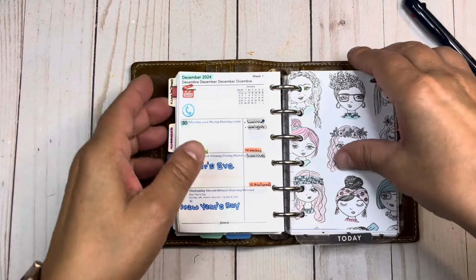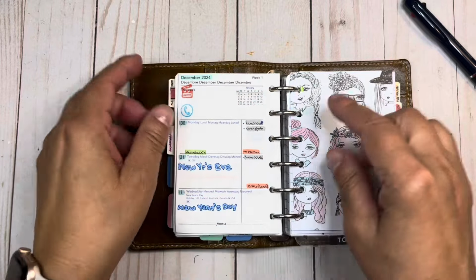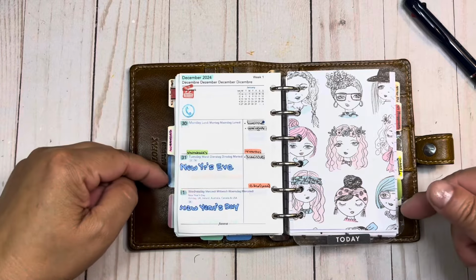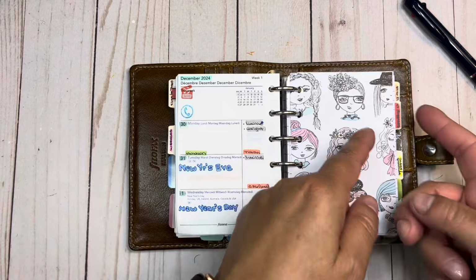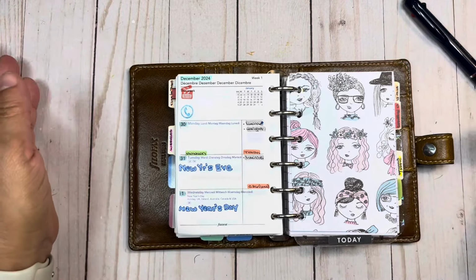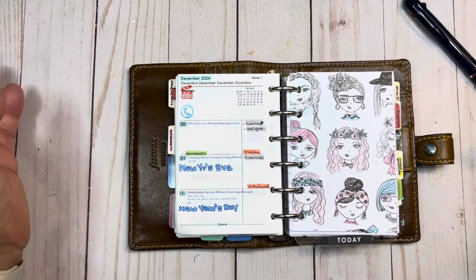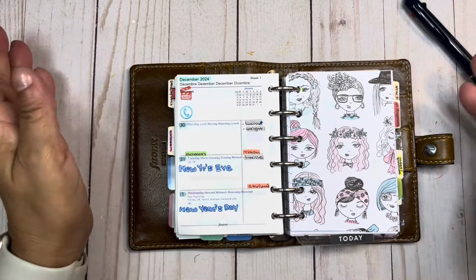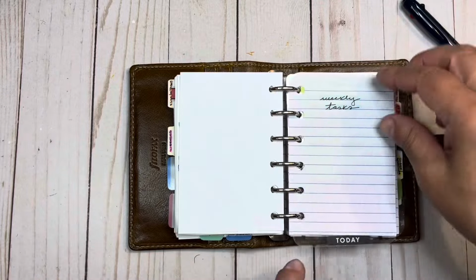And one thing I don't like is storing all these inserts. I was thinking, well, how am I going to store them? Do I categorize them, like all my weeks together, in all my sections? But what I thought about is, I have plenty of pocket planners that I'm not using. And what I'm going to do is take this out and put it in a ring planner that I'm not using and just store it on my shelf. That's what's working for today.